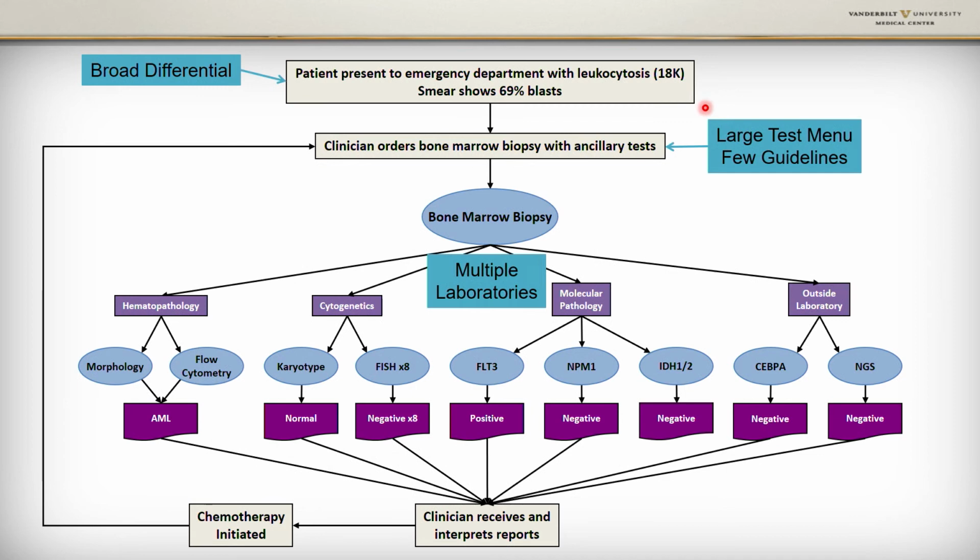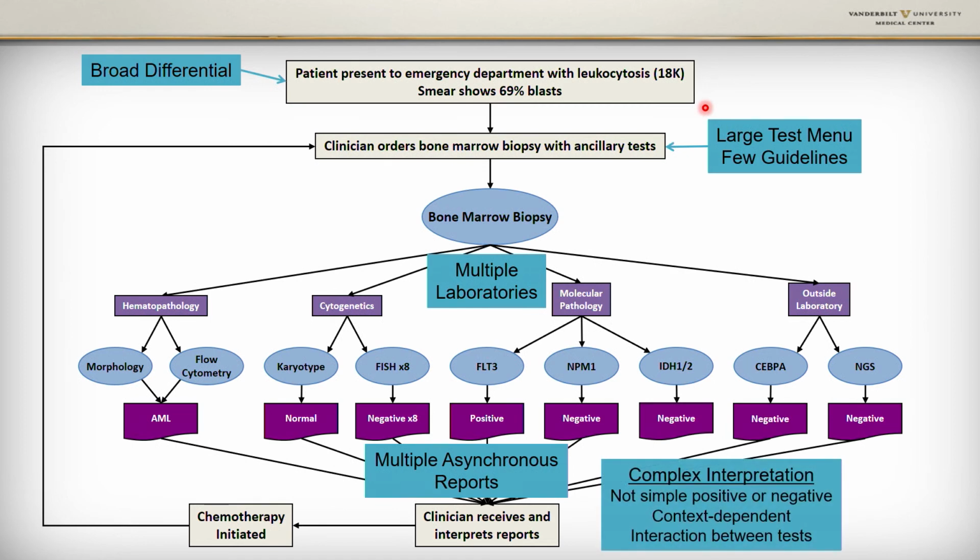These tests go to multiple laboratories, as we see here. They come back as multiple asynchronous reports. They all come back at different times. And the interpretation of these tests is complex. Sometimes it's not a simple positive or negative. The interpretation of these is often context dependent. There are interactions, as we've seen already this morning, between the different testing modalities, where the results of one test inform how you interpret the results of another.